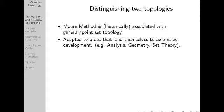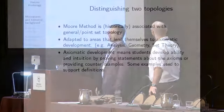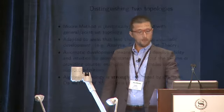And it's also very good for things that have a strong axiomatic development. So analysis, geometry, set theory, and of course we've seen a lot of different talks here about the different applications and different classes that people have used Moore method or similar techniques with. So as everyone knows from all the other talks, you work on the problems, you're usually given statements of definitions. You prove or disprove things about statements of definitions. You prove or disprove things about examples or counterexamples. And you go through it, and that's how you develop your intuition.